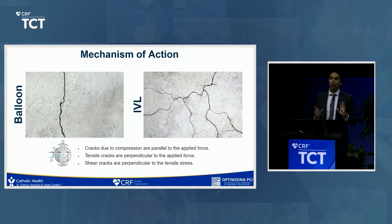But there's a little more to this story we're learning. Now, a balloon creates a crack due to compression parallel to the applied force. But there are other mechanisms in intravascular lithotripsy. So tensile cracks and shear cracks actually happen perpendicular to the applied force. So on the left side, you get the balloon effect, but actually the IVL can have cracks in multiple planes.